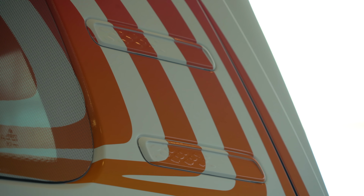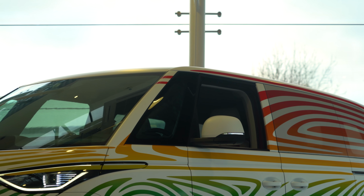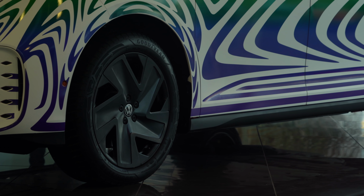So Volkswagen has been a little bit tight-lipped on some of the technical detail on this car for the time being. We're going to get more very soon. What it has told us is overall vehicle dimensions. So we know it's bigger than the concept car. This one is just over 1.9 metres tall, just over 4.7 metres long.